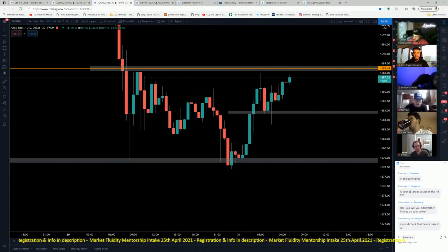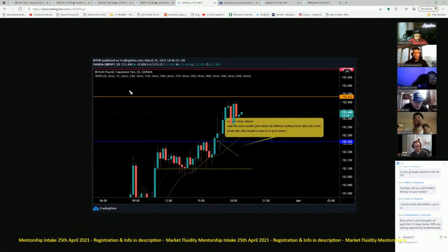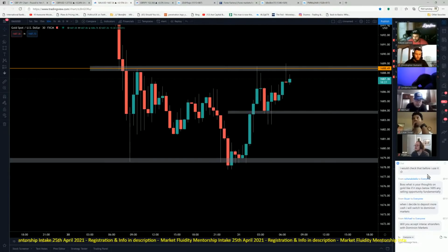Sometimes when the candle closes above the high zone and the next candle doesn't retrace and goes straight up, how would you trade it? All right, there's a chart coming in with that. Let's take a look over here. GJ, candle closed above, next candle went up without pulling back a bit and continued. On the 15-minute chart, nothing. You can't take a buy because you've got resistance right here, literally 6 pips away. So there's no trade at that point.